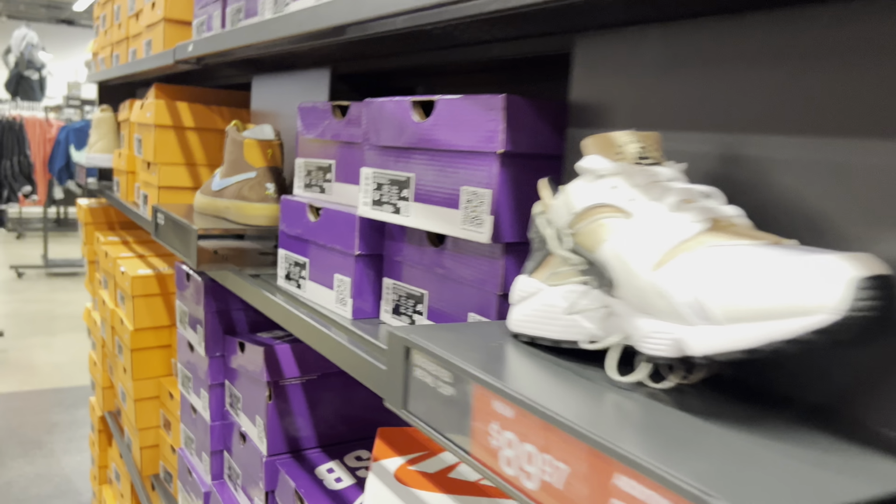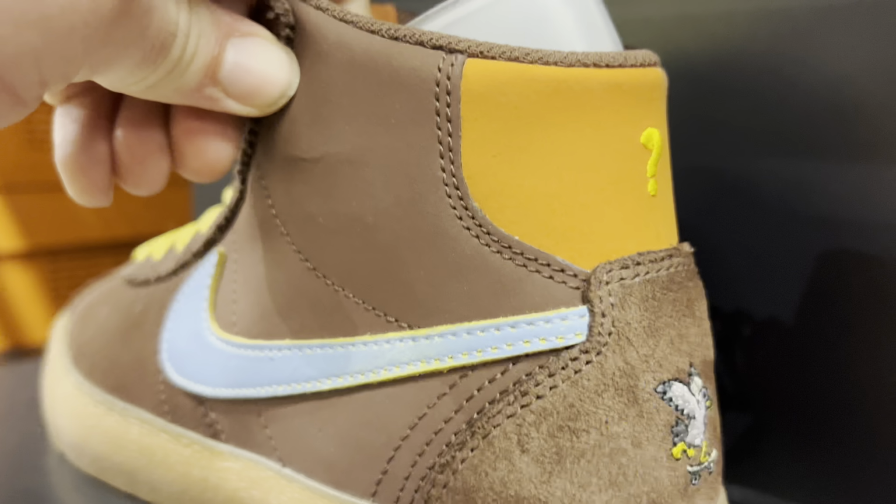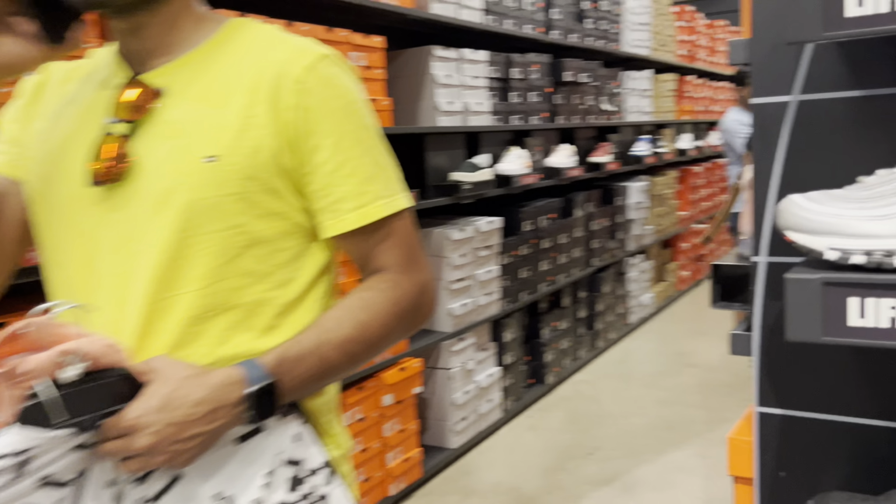One pair of shoes I really liked were these Nike SBs. I figured they deserved an honorable mention. They were only $90 and they had all the way into full men's sizing. It was a full size run there sitting at the outlets for retail.